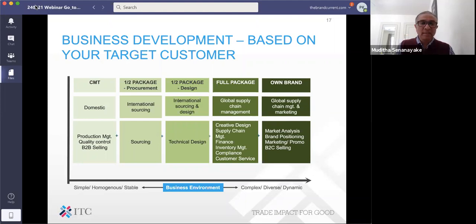So you have the seasonal collection, read and react or in-season, the fast track, which is designing, developing and producing something faster, and then never go out of stock. These are the process strategies that you have to have in order to have a better go-to-market process.